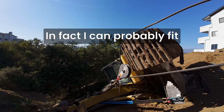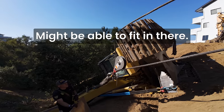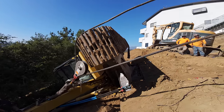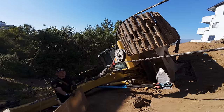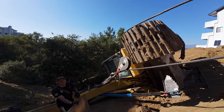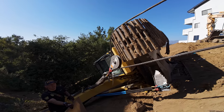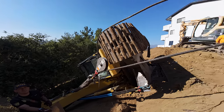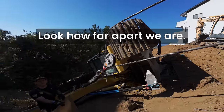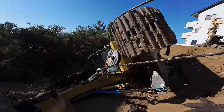In fact, I could probably fit that shackle through the twist lock that I just threw that's buried. Might be able to fit in there. Well, I brought the other one here so I could hook up to it. Well, let's just do that then. You like that? I like it too. Yeah. Our lines are not going to cross though? Well, just check it out, look how far apart we are. It's not a bad idea, huh? Yeah, let's do that.